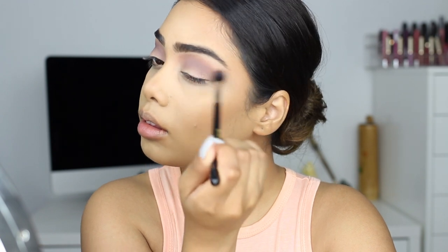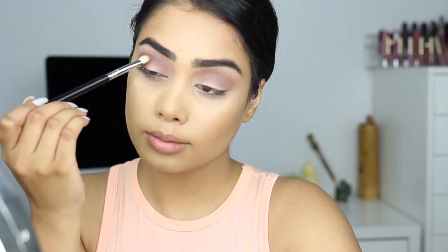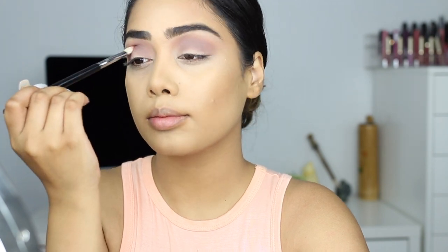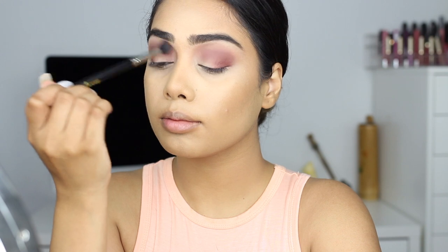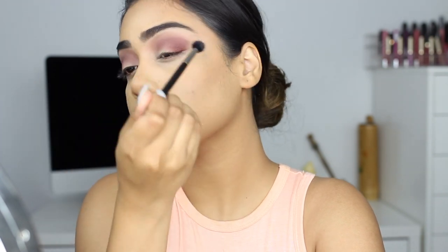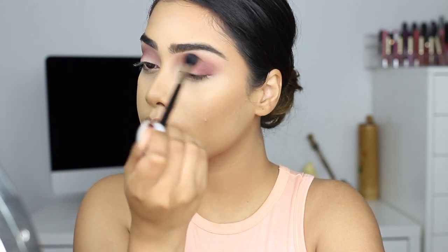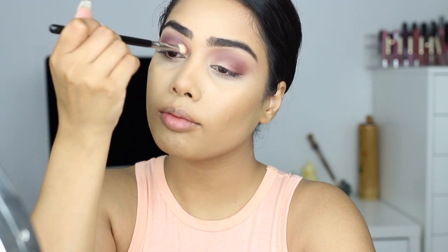Next, I'm taking Amara, and I am putting this on my outer V with a blending brush, and I believe this is the Sigma E25, yeah. So I'm just adding this onto my outer V just to deepen it up a little bit, because I do want to add some pinks on the outer V. So I'm gonna lay that down first. And here I'm just deepening up the crease with the shade Per Se. And then you just want to blend.